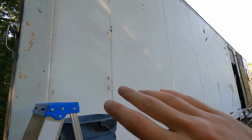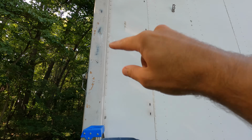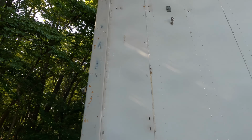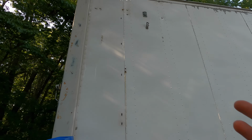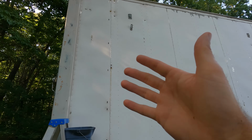Now we're pretty sure still, I'm positive the decals they put on later were not paint. They were vinyl decals. That was a paint job. That's what we're going to match it to. Unbelievable. The trailer still gives up secrets after all these months.